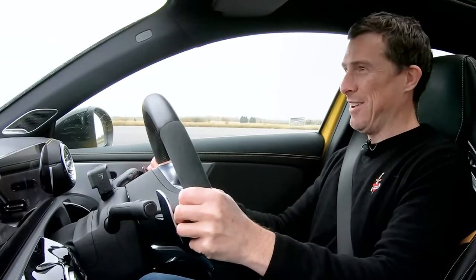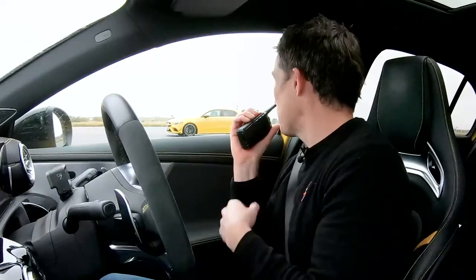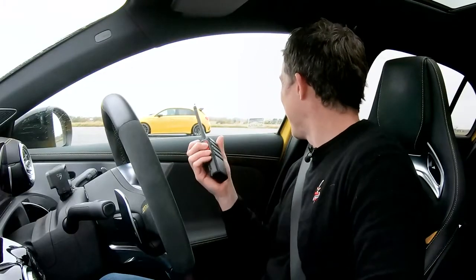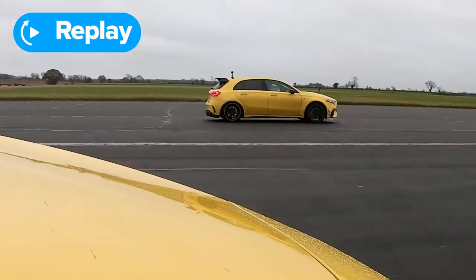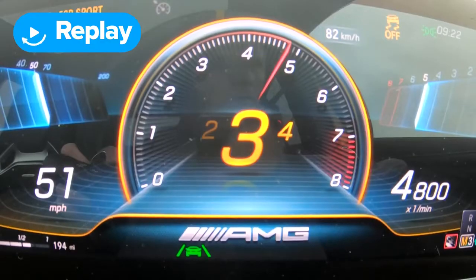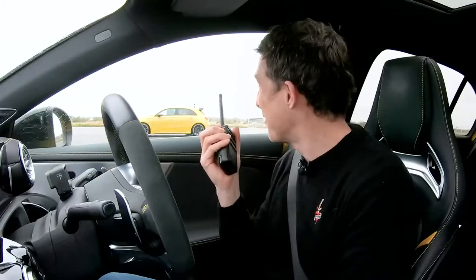Oh, GoPro just lost the plot then. The GoPro just went, it couldn't take it, we're going too quick. Oh dear. That's the worst it's been so far, isn't it? I could barely even see you. The pickup on this hand-built engine is insane. When you've got it spinning above like 3,000 RPM, it is just ready to go.